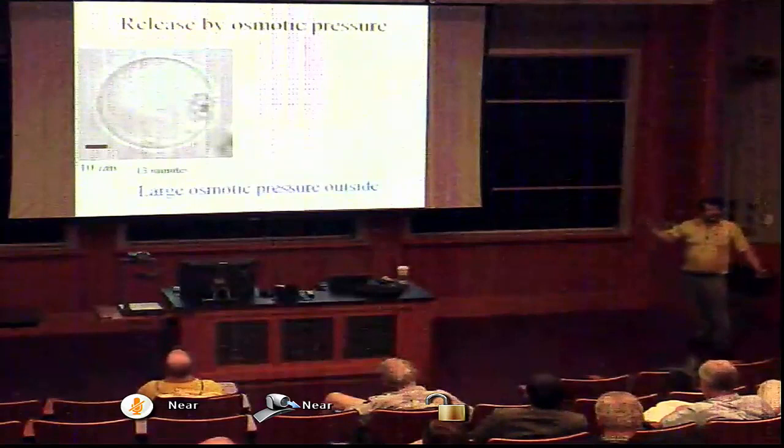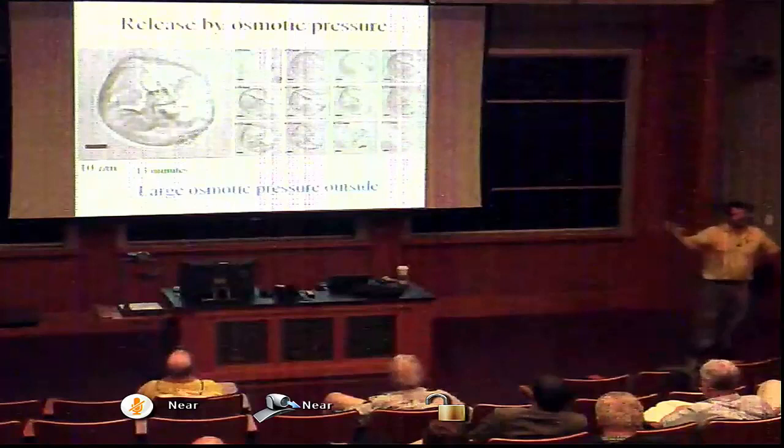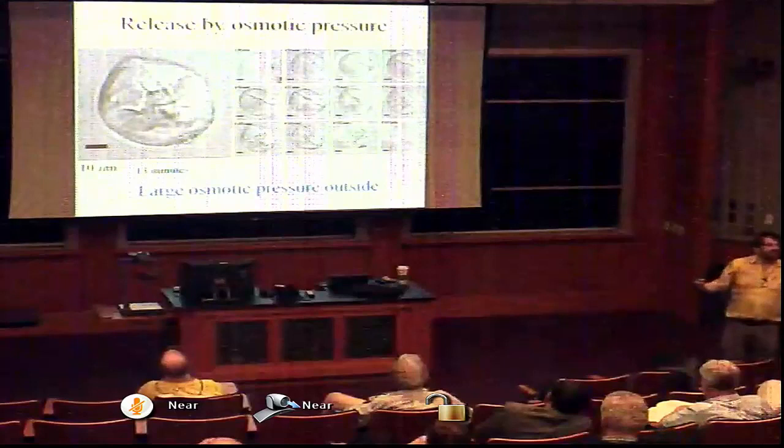Actually, watching these things crush, if I now continue crushing them, you see I buckle them, but if I continue crushing them, I can just crush them completely. I can drive everything out on the inside. So if I do this, I'm crushing them, I'm squeezing everything out. Everything except the very, very largest molecules will be squeezed out.